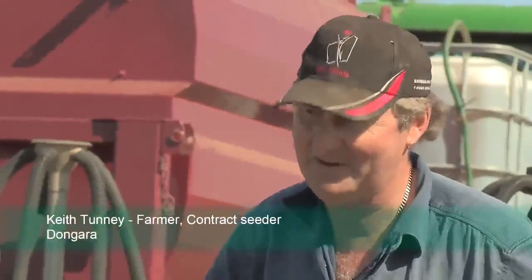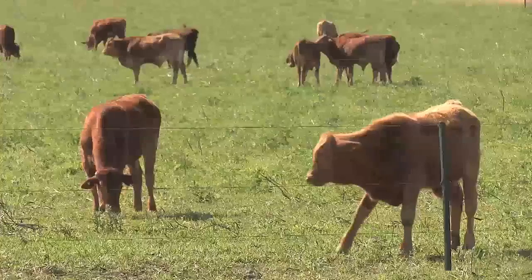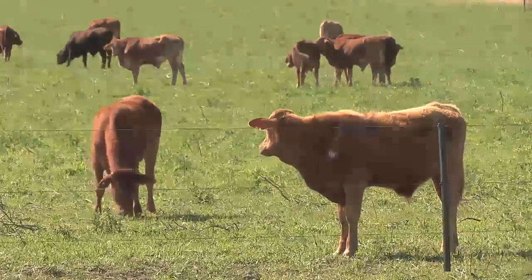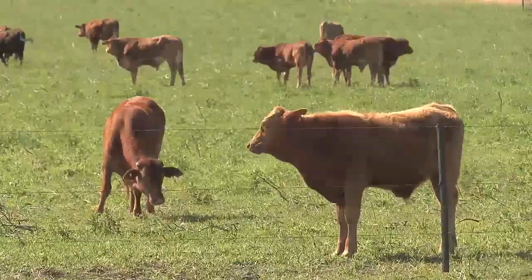Don't flog it after; give it a chance to get established. Maybe 5 or 6 months. I usually run a mob of sheep over it, just to take the tops off it and sort of educate it, teach it to put its head down and stay close. Rotate your grazing. Don't overflog it. Just take the top two thirds off, leave a third behind, and you look after it, it'll look after you.